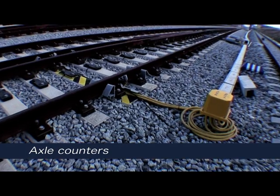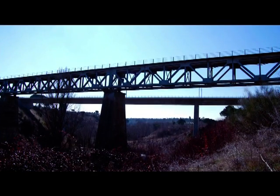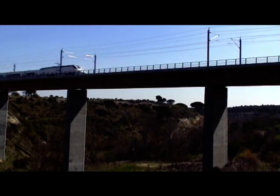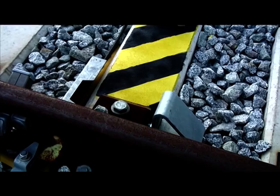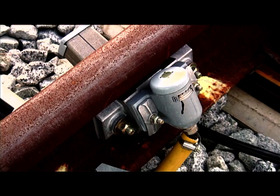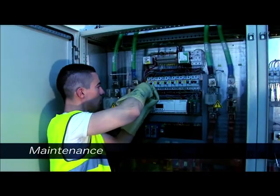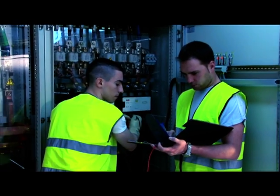Axle counters. For track gauge changeovers and viaducts, Thales has designed an electronic axle counter system to ensure the safe transit of all the train's elements through the changeovers. Thales is also responsible for the maintenance of all the safety installations of the line.